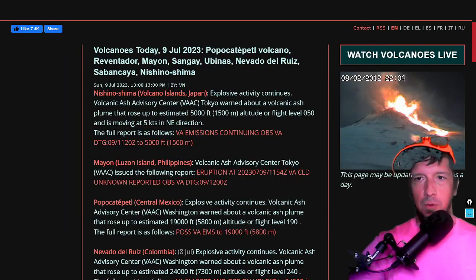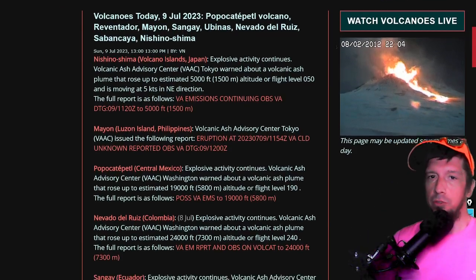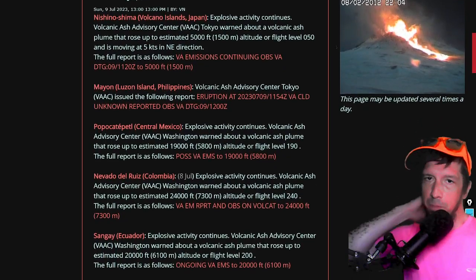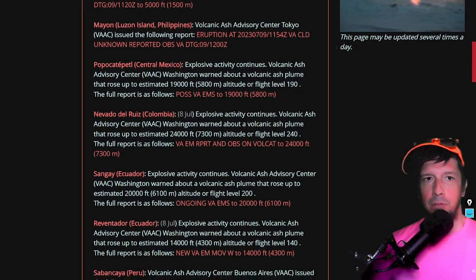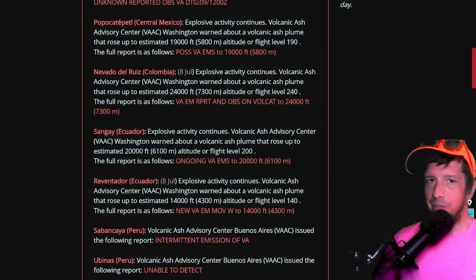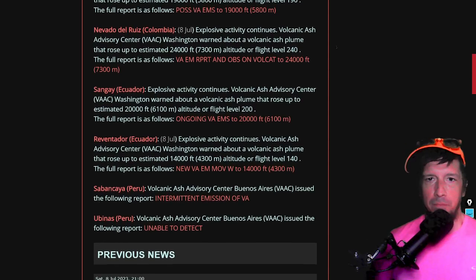Let's see what's erupting in terms of terrestrially. These are the volcanoes that are currently erupting. Nishinoshima there, now back on the list as it explodes and produces a mile-high ash plume. It's a flight level 050, a 5,000-footer. Unknown volcanic ash plume there at Mount Mayon. It does appear to still be erupting. Popocatépetl in central Mexico exploding, flight level 190. It's a 19,000-foot ash plume.